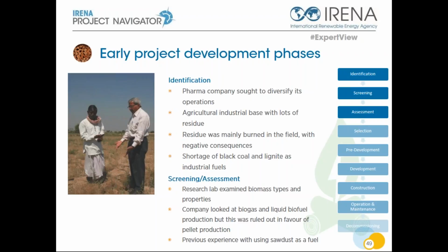Their context was determined by high rates of salination. Agricultural land was degrading rapidly. People were burning residue in the field, with lots of pollution being caused by that. At the same time, there was a shortage of coal in the industrial sector, so there were several doors opening to them, so to say. They had already screened and assessed different opportunities, including biogas, and were then focusing on solid biomass as a fuel, because that had come out as the best opportunity of the ones that were presenting themselves. Next slide, please.